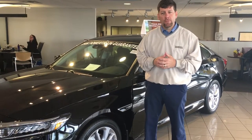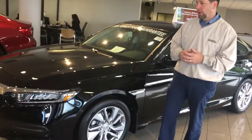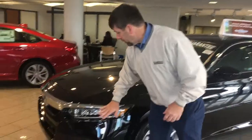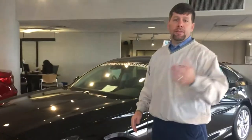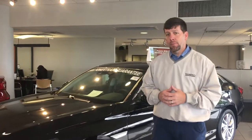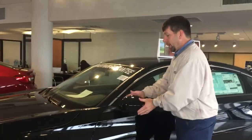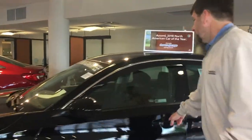First and foremost, I want to thank you for your online inquiry on the 2018 Honda Accord. Totally redesigned body style and interior, equipped with LED headlights, Honda Sensing, six different driver assist features I'd like to show you in person, 17-inch alloy wheels, breakaway mirrors, great for tight parking situations or car washes.